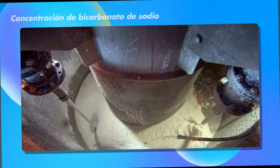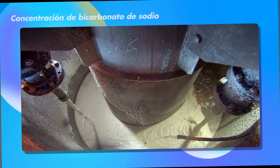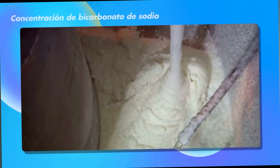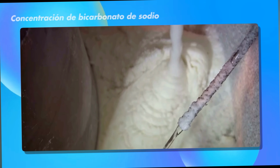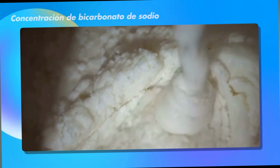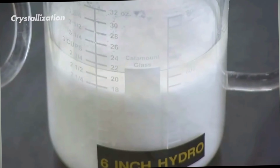To get things right, they use a process called evaporation. Here, they heat the solution, gently driving away the water and increasing the concentration of sodium bicarbonate. The less water there is, the easier it becomes for the sodium bicarbonate to form the tiny crystals we all recognize as baking soda. Remember how we reduce the water content?